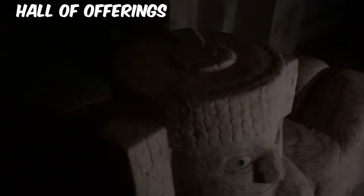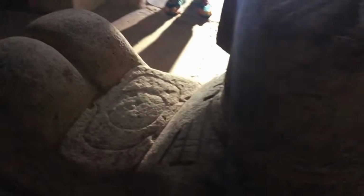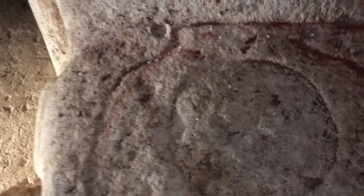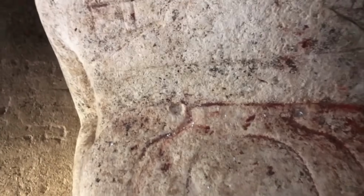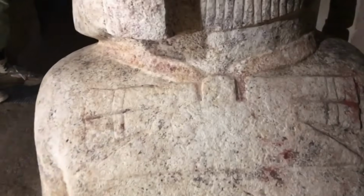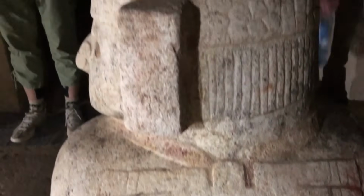We circle him. From the side, from above, every angle shows something new. Look at his stomach. Do you see the red, remnants of paint, or is it blood? Was this figure once bathed in ritual? Or cinnabar, perhaps, a sacred pigment used to honor the dead? His chest bears a pendant, a triangle with wing-like shapes. Could it be a bird, a symbol of Kukulkan, or something older?